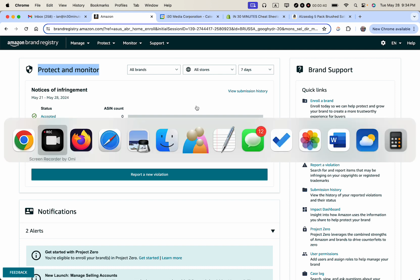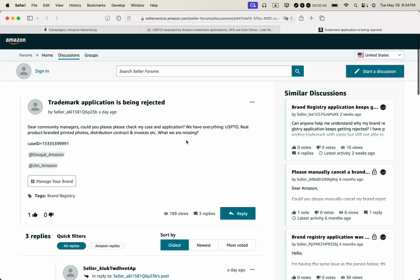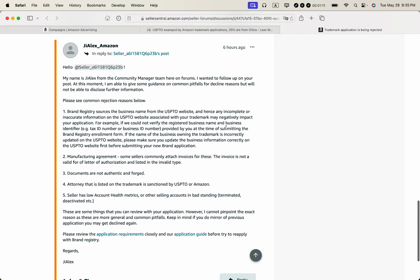So here are the 5 reasons that pop up why applications are denied. And actually, if you look on the Amazon Seller Central forum, you'll see lots of posts like this. This is a public post. Trademark application is being rejected. You can see on the right side here, brand registry application keeps getting rejected. People say, hey, I submitted all the paperwork. We have all the USPTO documentation. That's the application to the US Patent and Trademark Office. Photos with the brand on it, distribution contract and invoices, etc. What are we missing? So helpfully, somebody from the Amazon staff actually filled in the reasons why applications are rejected.